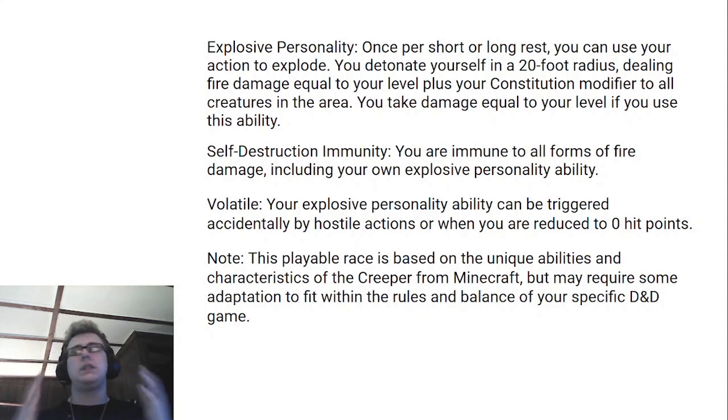So you have 2 options with this. You can either get rid of the volatile thing, or your DM can sit with you and say, "Hey, look, we're keeping the volatile thing in here, so keep that in mind." And other than that, once again, accurate representation, absolutely amazing, and I would definitely allow this race in my games.